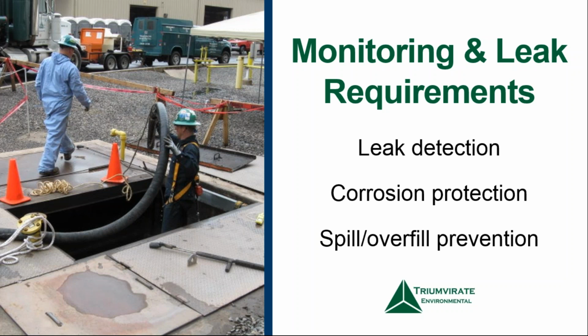Having this overflow prevention is going to prevent an emergency response. Doing the leak detection is going to prevent having to do remediation of soil if you ever have to pull that tank. Now, if you do detect that there's a leak, well, you have an issue with your tank and you may either need to repair or replace.